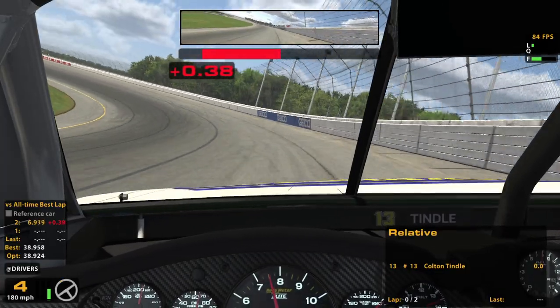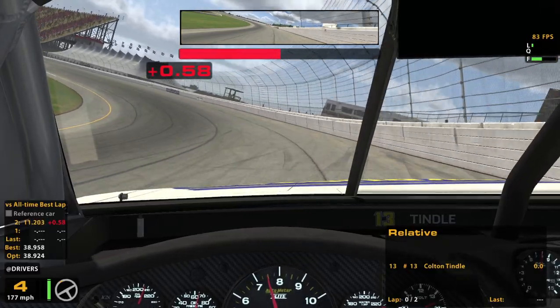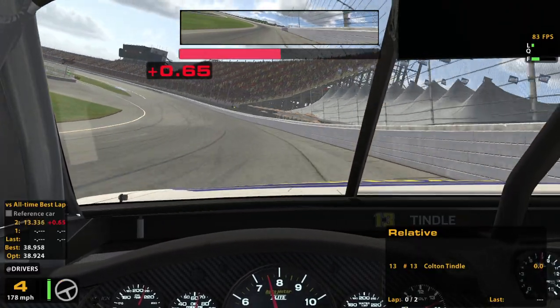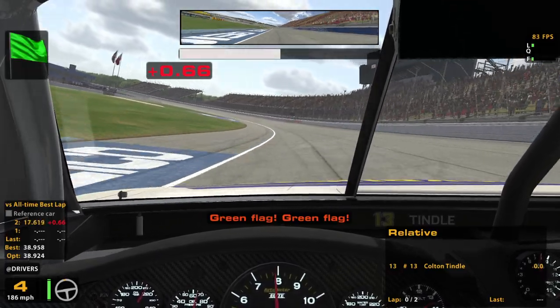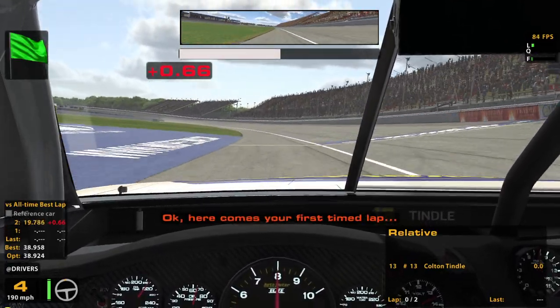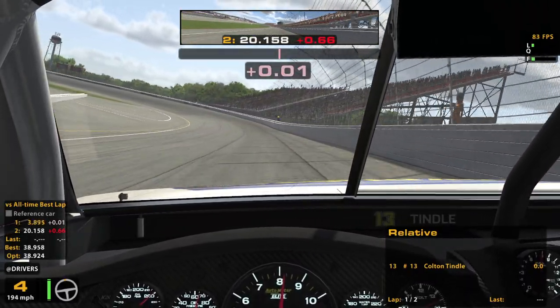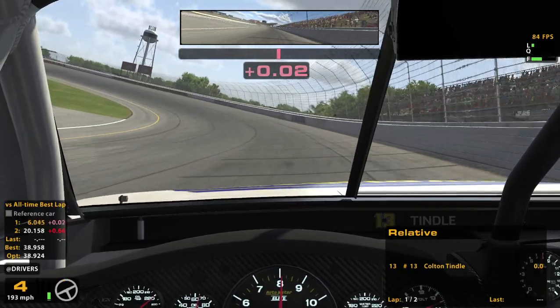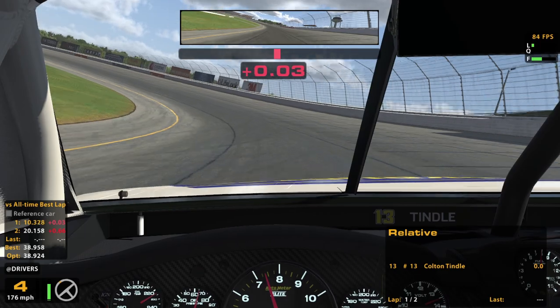So, these cars have always been kind of tough for me. Never feel like I have them quite figured out, but seems like a fun drive here today. I'll give it my best shot. It certainly takes some focus, because it gets loose.